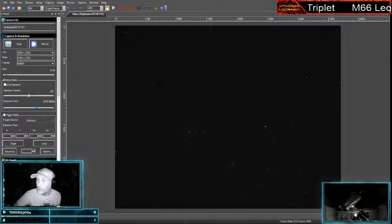All right, so if you were here last night, we tried to do the Leo triplet and the Sunflower Galaxy, and unfortunately the Leo triplet, Messier 66, we got started late because of some camera trouble and it was just too far down on the horizon. But I think we got there about maybe 10:30, quarter to 11. So tonight, I think we're going to start with those two galaxies right off the bat, and then we'll see what other trouble we can get out here into the great unknown that is live astronomy and space.